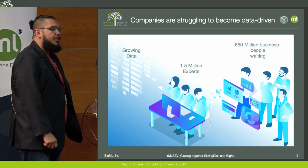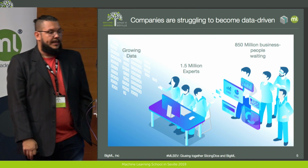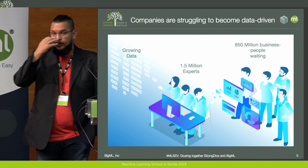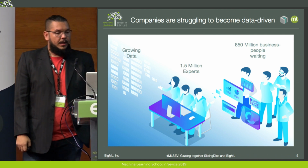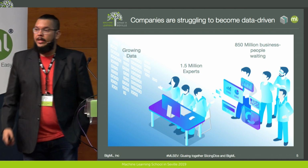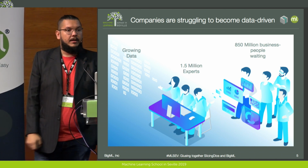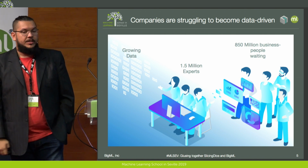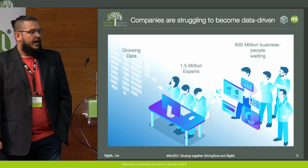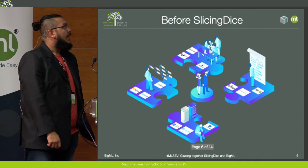We see this as a two-part problem related to data, where data is growing very fast, and it's going to grow faster and faster from now on. And though we have like 850 million people working in companies, only 1.5 million are data experts. So it's one data expert for almost 600 people, and this does not scale well.